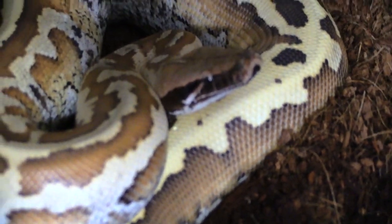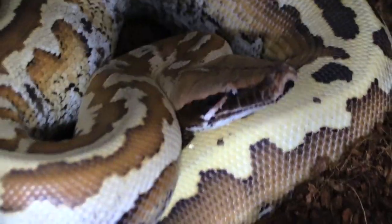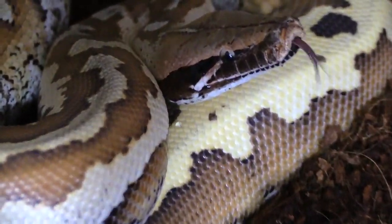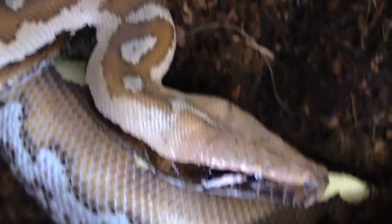Now you can see I'm getting a super up close shot. I'm risking life and limb to bring you the super up close shot. No camera tricks here. I'm not using the zoom feature at all. I'm completely lying.